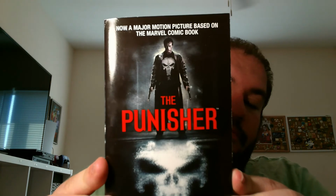Next up, we have another Del Rey movie tie-in, now a major motion picture, based on the Marvel comic book. The official novelization of the film by D.A. Stern, based on the original screenplay by Jonathan Hensleigh. We have the novel for The Punisher. And let's see, this book feels like new. First edition, March 2004. This is really cool to have. Awesome.